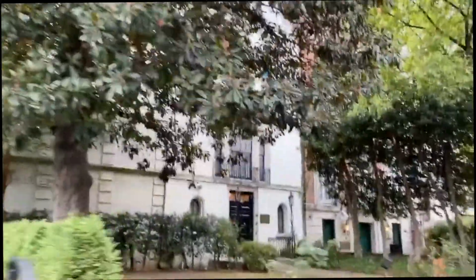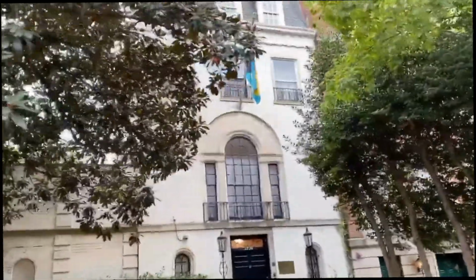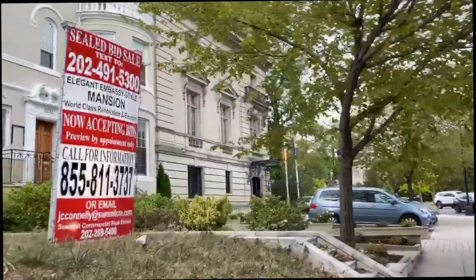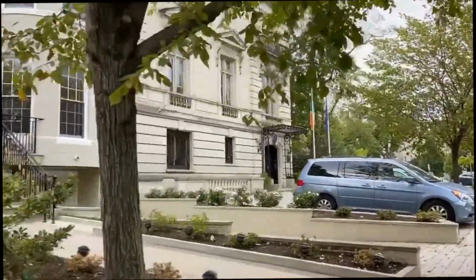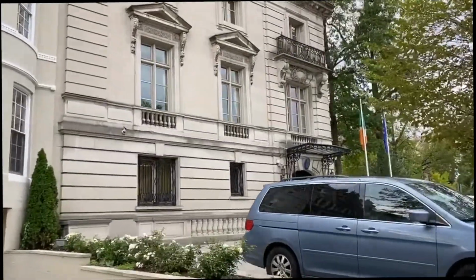Who do we have over here? Blue, black, yellow flag. Bahamas. This is the embassy of the Bahamas. And then this is the Greece military attaché. So the Greek military work in this place. This embassy here gives free Guinness every weekend. That's just a fantasy. This is the Irish embassy, Republic of Ireland.